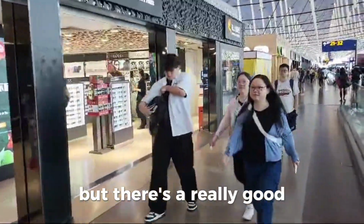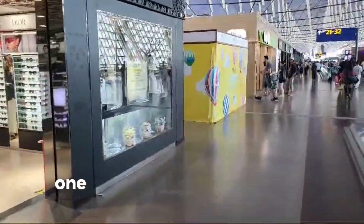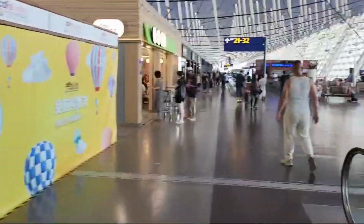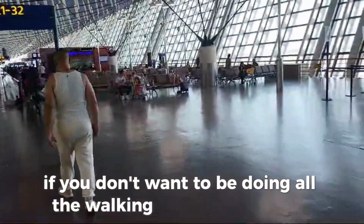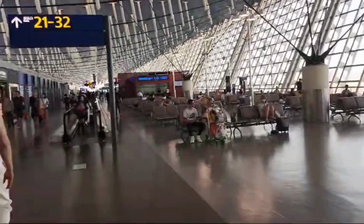But there's a really good selection of shops, and it's all along one long walkway, so it's very easy to navigate. There's also the moving walkway as well, if you don't want to be doing all the walking. And then there's a good view outside to see the planes as well, so I'll go and take a look at that shortly.